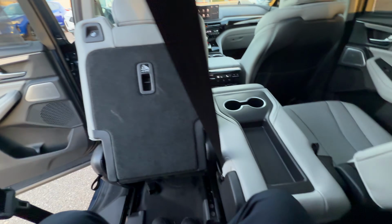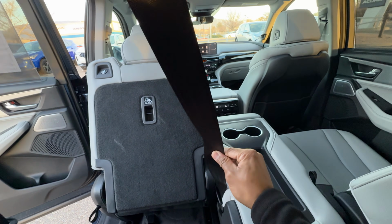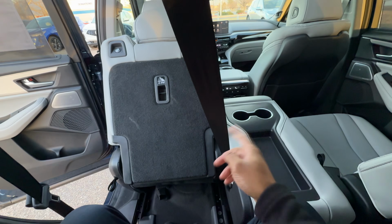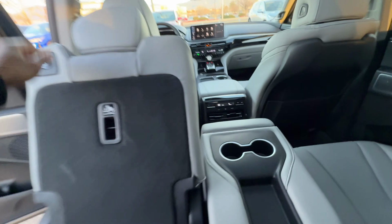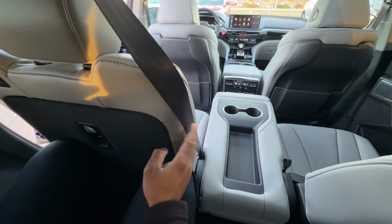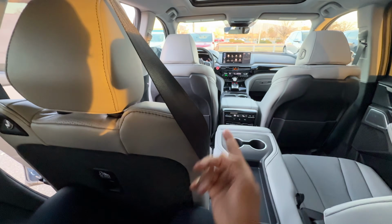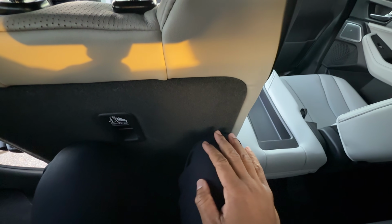Sitting back here in the third row. Now, the middle seat does have its own seat belt, but once it's clipped in, it's gonna be right in front of you, so you can unclip it. All right, so it's pretty cramped back here. This is this seat all the way back. You can adjust it to move up, but you may have to tell the second passenger, hey, move up a little bit, because all the way back, I'm 5'10", and my knees are touching the back of the seat.